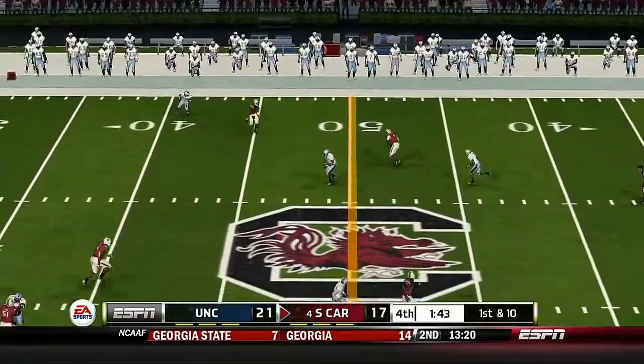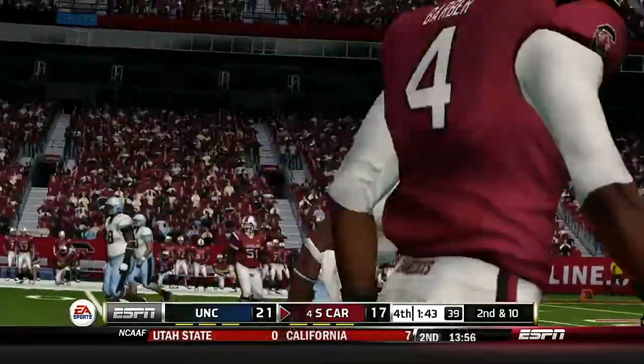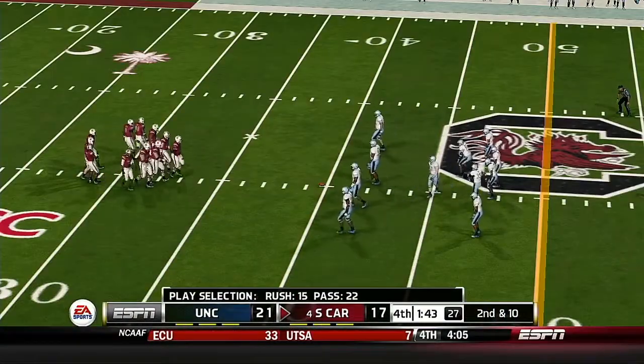He's in trouble. Oh, and almost picked off. I like the scheme the defensive coordinator came up with here. They were all over the place on that play and left the quarterback nowhere to throw it.